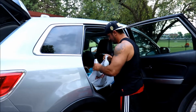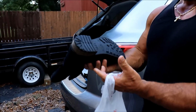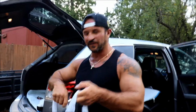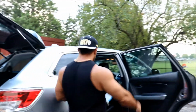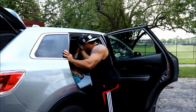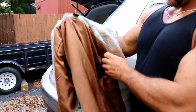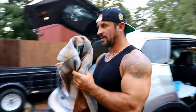Then another UGG, really, really nice condition. I paid $3 for those. They're gonna go for around $40 to $50. Then Ralph Lauren, right? This is double wall, and this one is gonna go for $40. We paid $2 for this one. Not bad.